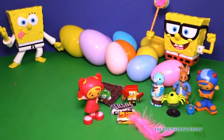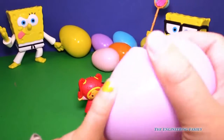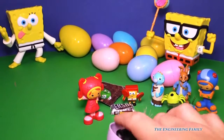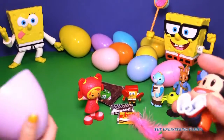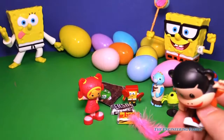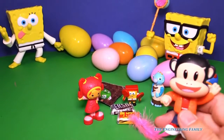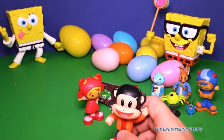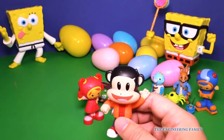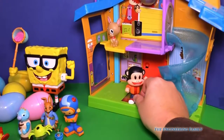Oh, get another egg. You got to open it. Oh, another thing. Well, how'd you do that so fast? It's like magic. Who's this guy? Wally Kazam? No, it's not Wally. That's Julius. Julius Jr., right? Wait a minute. Look, they're going to dance at his place. Let's get out the rockin' center. Here's Julius. He's going to go to his rockin' house.